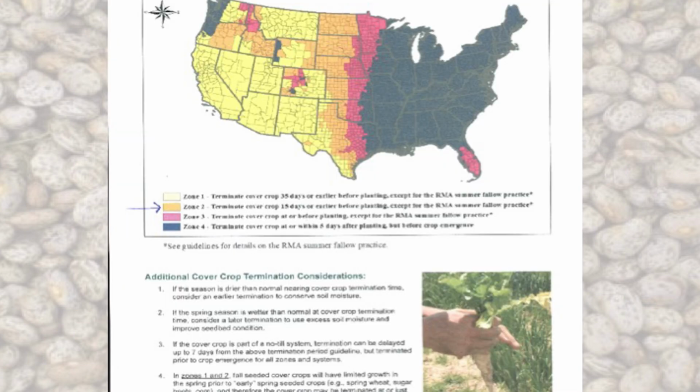We're all in zone 2. In a no-till system, you can terminate crops up to 7 days prior if you go by exception number 3. Exception number 4 and number 2 give you a little more leeway if you need it.